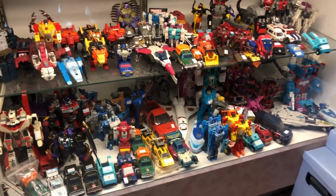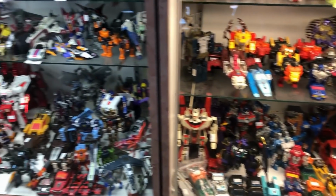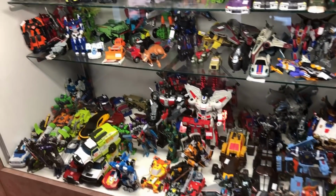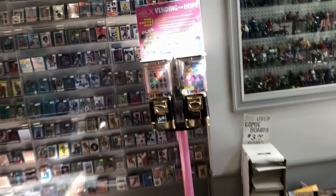Here are the cases that have the original Transformers in them. There's a ton of those. I'm a huge Transformers fan, so... Then again, a lot of these are overpriced, as I said. I mean, you can probably try to wheel and deal, but I kind of hate doing that. There's more figures down there. Gumball machine.